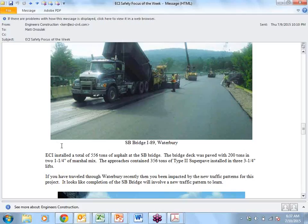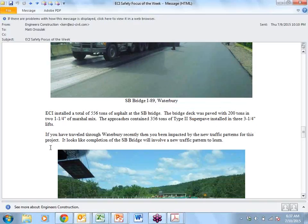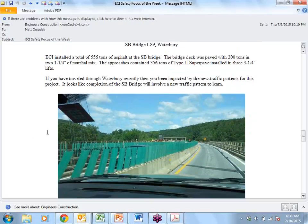Exactly. It was 3 3.25 inch compacted lifts of Type 2, which was 500 ton. And the bridge deck had 200 ton of Marshall mix, and they had the switch mix. We had the switch mix when we came off the bridge, and then they had 300 ton of super pave type. Or couldn't use the super pave on the deck. So you had to do some switch mix. Wow. 4 times. You had to do it twice.